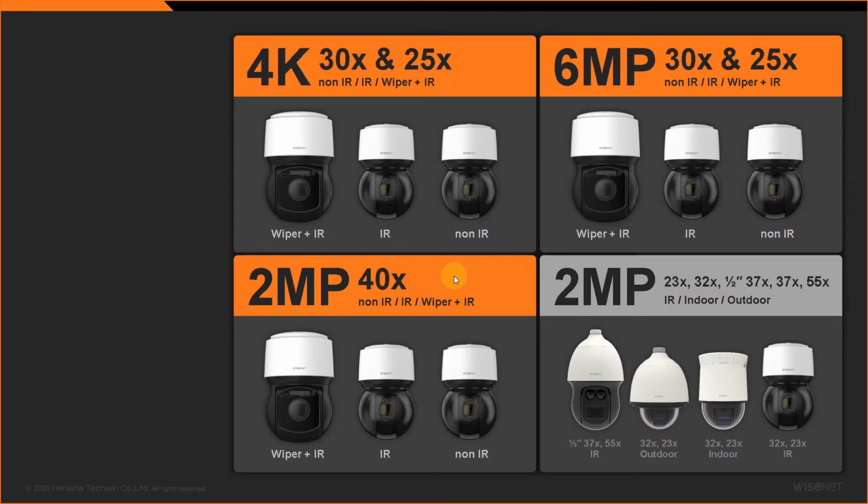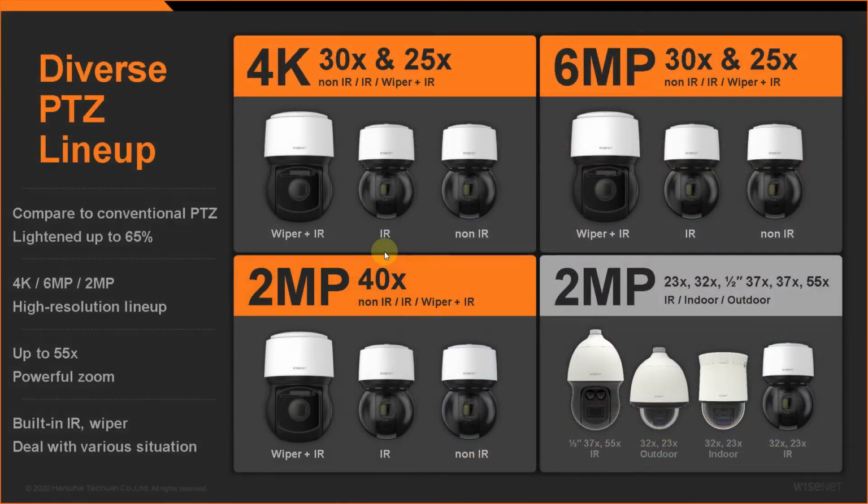Okay. PTZ Plus. PTZ Plus is a group of cameras. It's a new generation model, completely re-engineered. It starts from 2 mega 40x. The older generation is 2 megapixel 55x, still available, one of the highest in the market. This is 2 mega 40x, 4K 30x, 6 megapixel 30x. So if we look back roughly 1 year, we only had one or two 4K models, and then 2 megapixel, lots of PTZs. But today we have a 6 mega option, multiple 4K 30x options, again one of the highest, a 2 megapixel 40x option, and one more with a wiper.